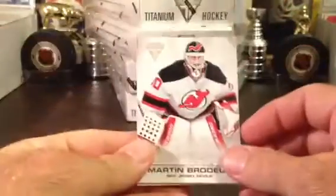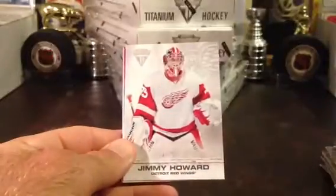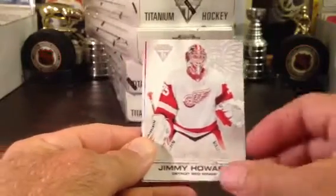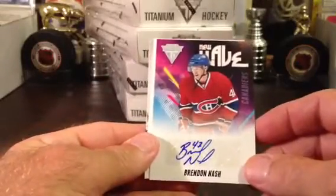Martin Brodeur. Marty signing two more years, so it'll be great to watch him play his career out in New Jersey. Detroit. And Brandon Nash, new wave autograph going out to Montreal.